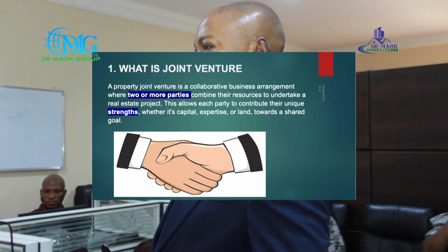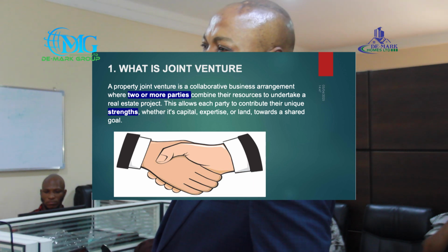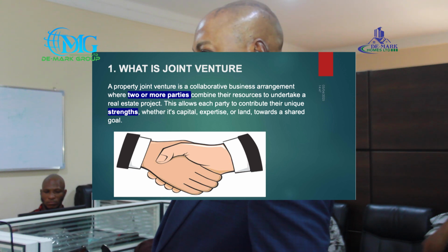A property joint venture is a collaborative business arrangement where two or more parties combine their resources to undertake a real estate project. This allows each party to contribute their unique strengths, whether it is capital, expertise, or land, towards a shared goal. Notice the letters in bold: two or more parties, then contributing their unique strengths. So the essence of joint venture is basically for parties to come together.